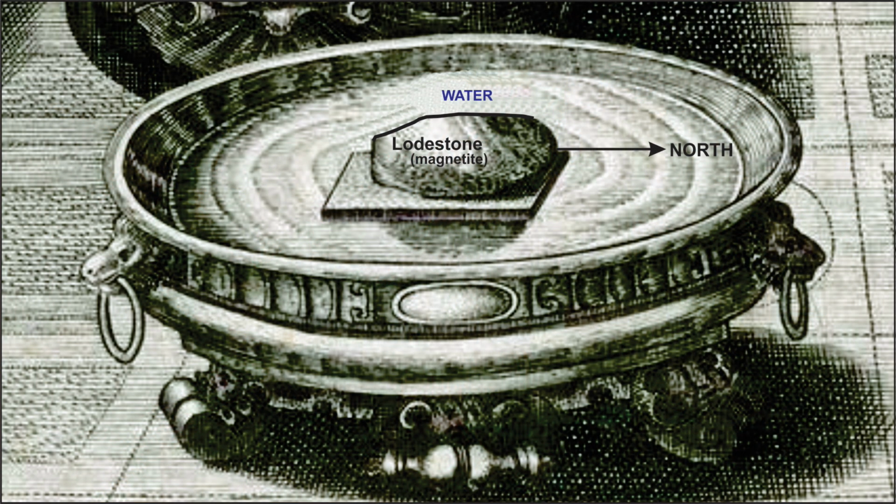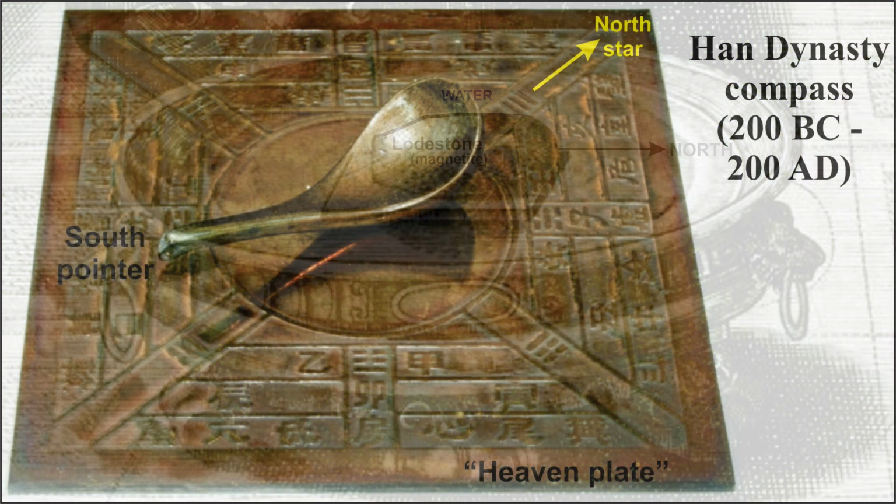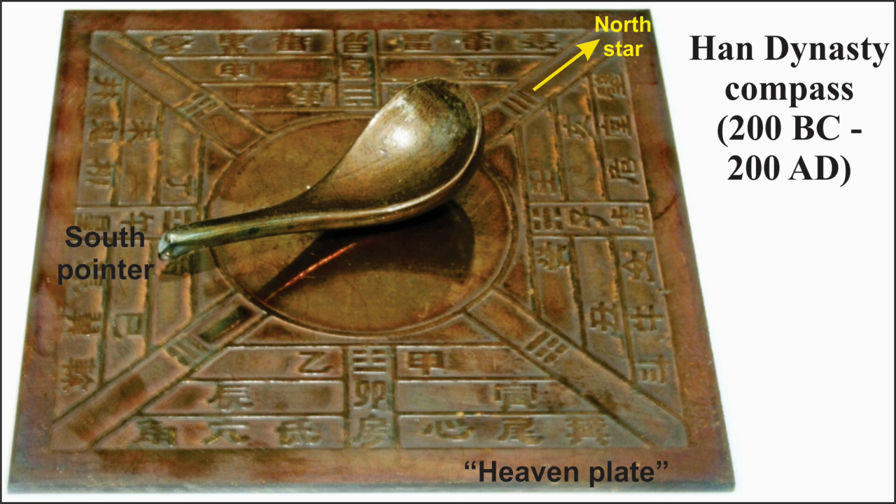Around 400 BC, the Chinese noticed that lozenge-shaped lengths of the iron mineral lodestone tended to line up approximately towards the North Star when placed on a small wooden platform floating in a bowl of water. A few hundred years later, during the Han Dynasty, Chinese navigators were using a spoon carved out of lodestone, the handle of which would point south, resting on a form of compass card.